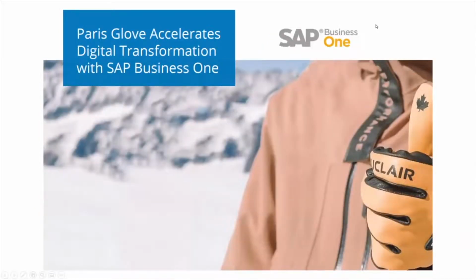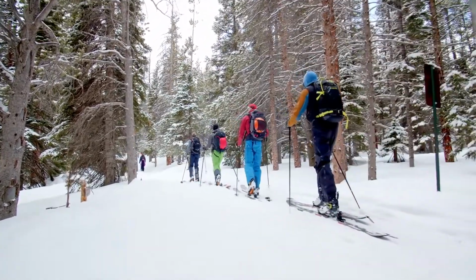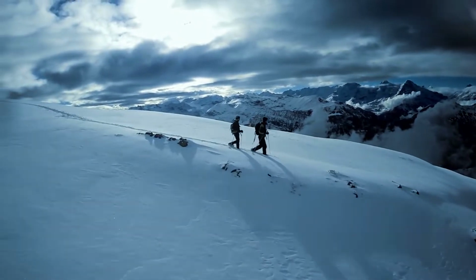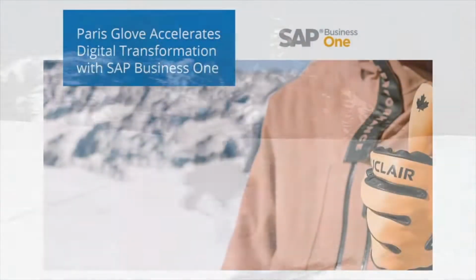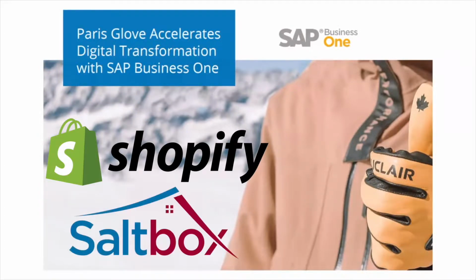Paris Glove, they manufacture and distribute, let's call it weather gear for extreme cold. And they're really popular with skiers and outdoor people all over the world. And they too really just deployed SAP Business One, but right now on their roadmap is creating their first ever Shopify websites, and they're going to integrate that with SAP Business One with Saltbox. So those are just some things that I wanted to share with you.